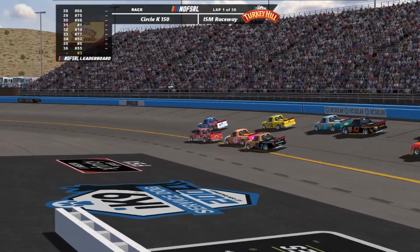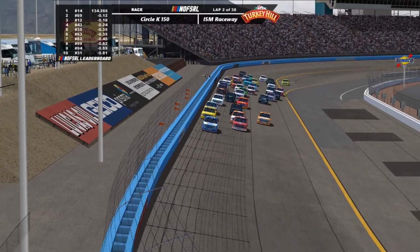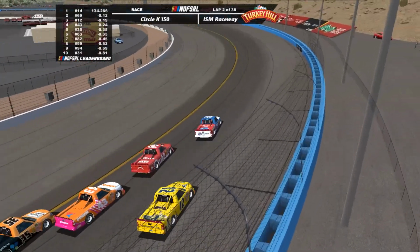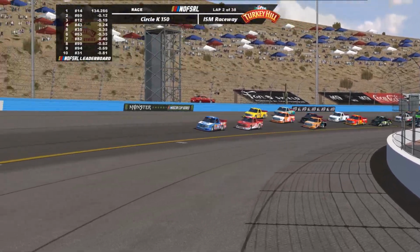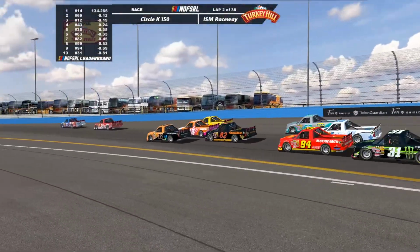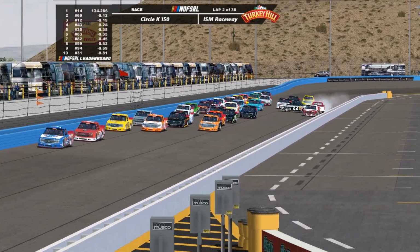Lap 1 of 38, led by Chase Marks. You can just see how wild it is. It's amazing that they have not wrecked yet in this race, but Chase Marks is working that outside lane to his advantage, clearing Matthew Logan for the top position. Here comes Trey Smith to the inside of Fisher G, and Chris Skinlar in the wall.